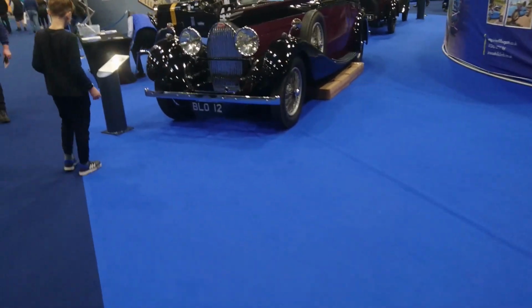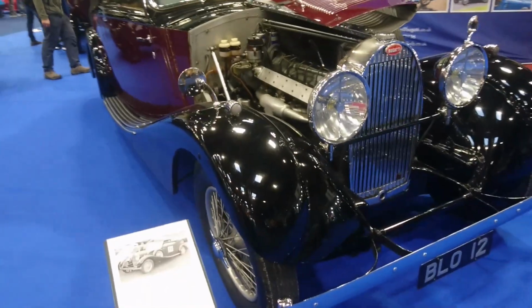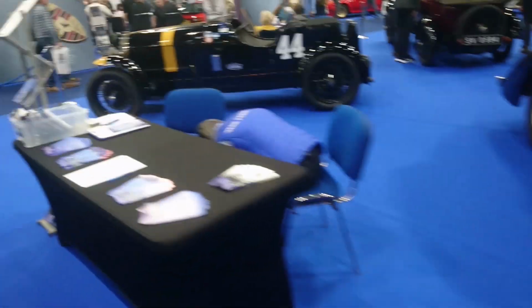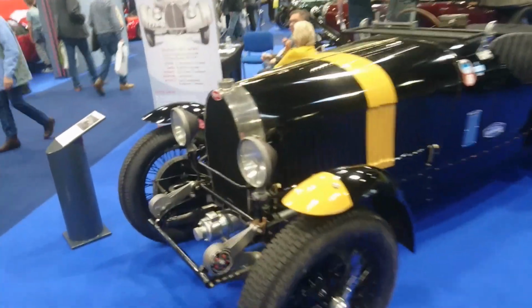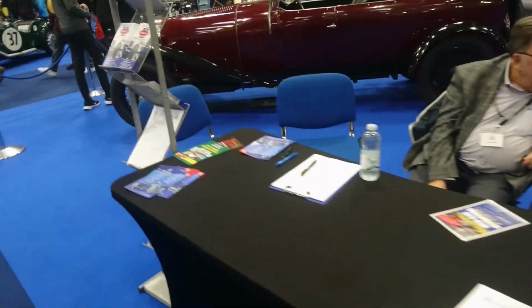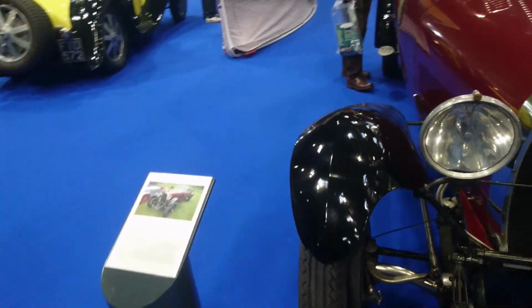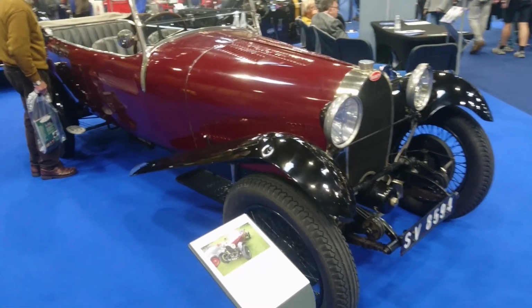This is more my sort of thing here. Big luxurious Type 57 by James Young. In 1936, straight to James Young's with a running chassis. A lot of money back then to buy something like that. Then Type 44. This is a 1927. And then we have a '20s one, this one. Type 38. From about 1927.